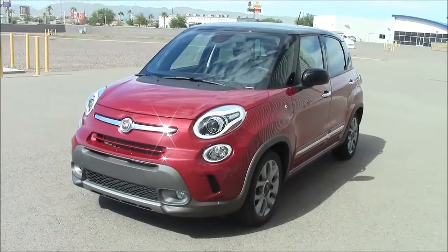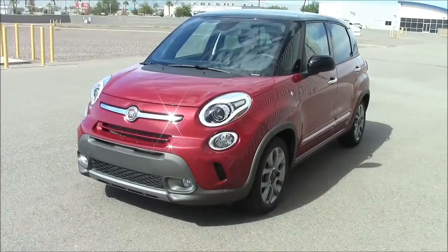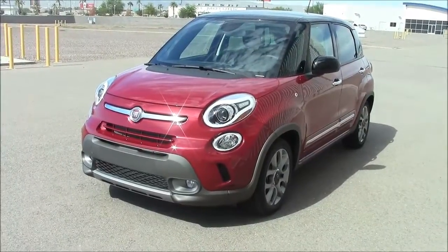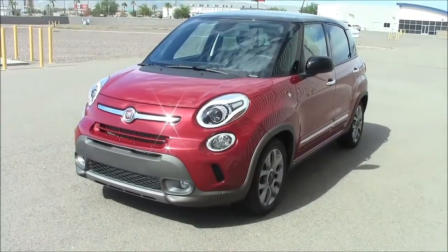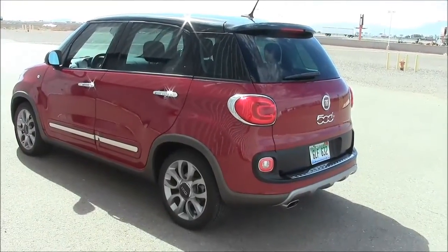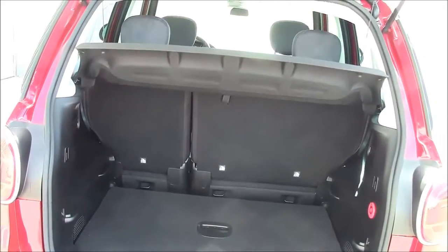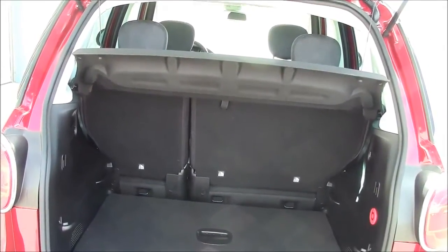Now this Fiat 500L, I don't know what this is. They say it's a car, but it looks like a minivan and an SUV and station wagon. I don't know what else. It's definitely unique looking and gets lots of compliments on the street. Actually, for a small vehicle, you got lots of room in here.